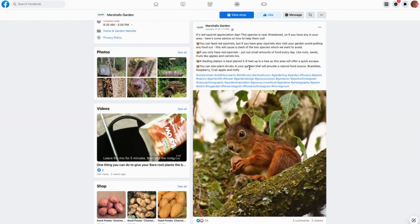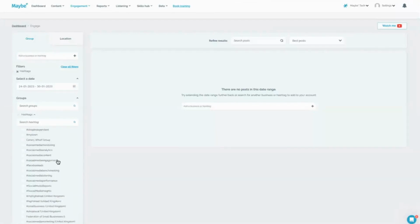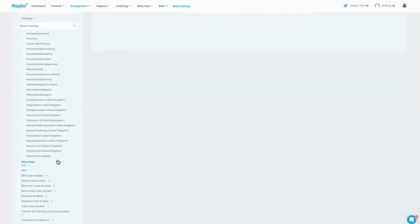So always make sure when you're looking for national campaigns, there's stuff that you can relate back directly to your business in some way, shape, or form, but it doesn't have to be about selling. Now, if I was Marshall's Garden, I would want to be looking at other hashtags that I could add in. So it might be a hashtag to do with, I don't know, gardening or something like that. So you just add in hashtag for gardening in here, and then you would click hashtags, and then you would basically start to have a look. So it might be gardening, or it might be just anything at all.